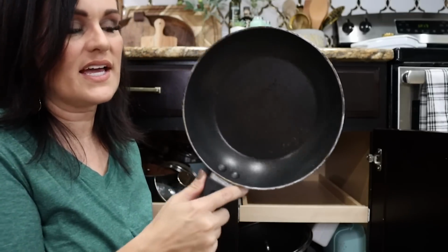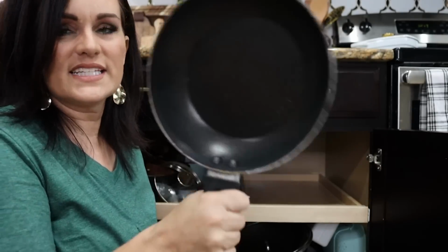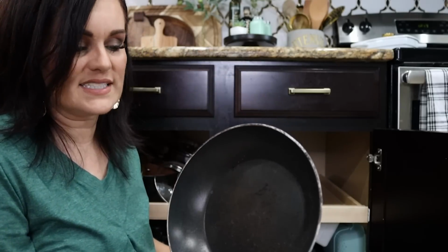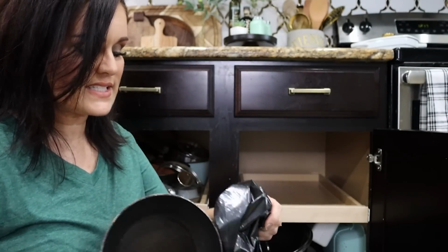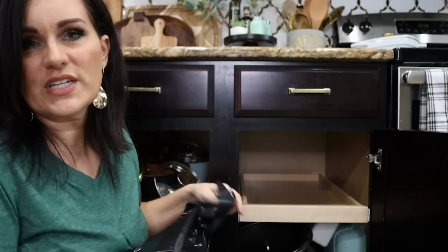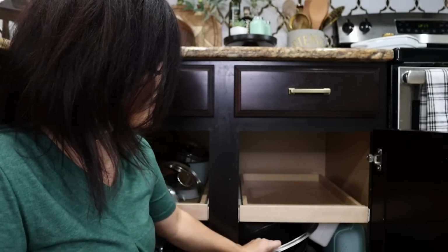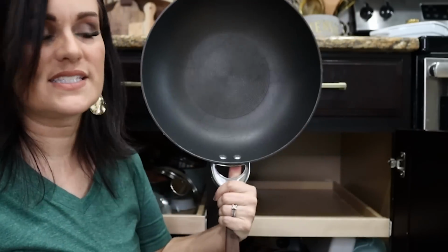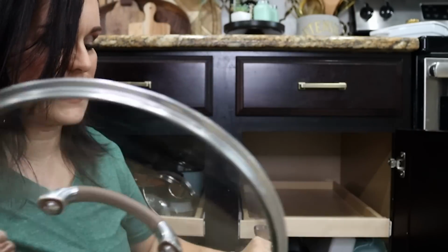This is a small pan. I don't use it a ton. It's got a wobbly handle and it's kind of beat up, and I did get a new pot and pan set for Christmas, so this is gonna go to the thrift store. I think it's in good enough condition that somebody might be able to use it. And then I've got my stir fry pan. It's in great condition. I use it all the time, so this stays as well.